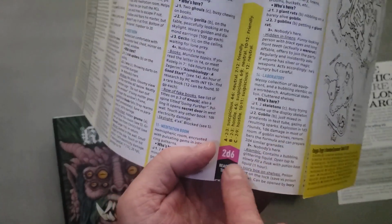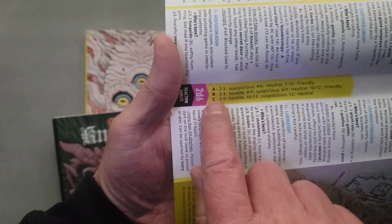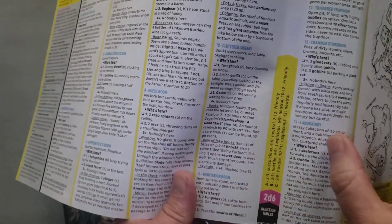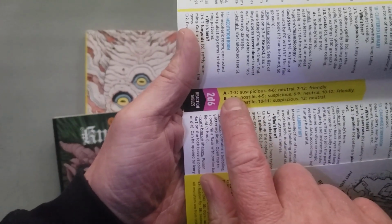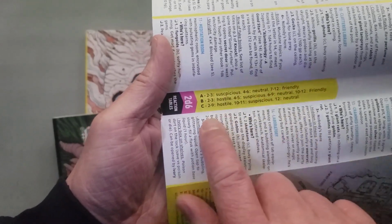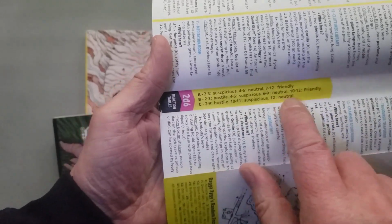What's different and kind of fun about this 2d6 table is it doesn't use the standard array that was found in either the Moldvay or Mentzer Basic. It uses this different one here. So depending on whether it's A, B, or C, which it will tell you in the module, like when you come across something, here's a gecko, C, here's goblins, B, you roll. After you've rolled your 2d6, you look at this roll and see what happens. So if it's A, 2 to 3 is suspicious, 4 to 6 is neutral, and 7 to 12 is friendly. Whereas on the other end, if it's a C monster, 2 to 9 would be hostile, 10 to 11 would be suspicious, and then the best you could do would be a 12, which would be neutral.